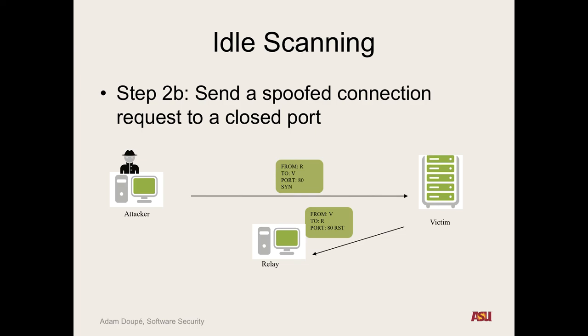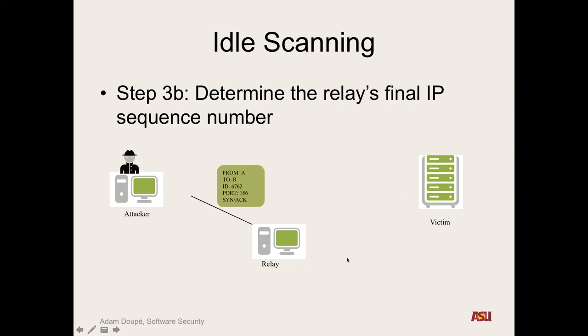1, 2, 3, 5, right? Because we got 1, 2, 3, 4 first. This didn't generate any packet from relay. So the next packet's gonna be 1, 2, 3, 5. So now we can make that connection and see that the packet back is 1, 2, 3, 5.